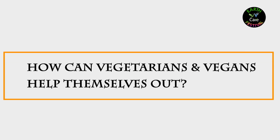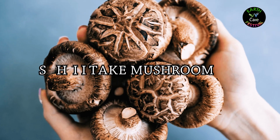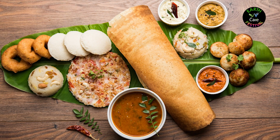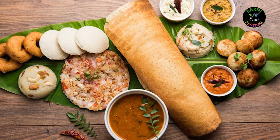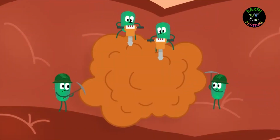How can vegetarians and vegans help themselves out? That's a key question which I often asked myself. So I found very little in literature, but some things were important and they stood out. One thing was what is called shiitake mushroom, but most important which came out was fermented food, especially from the south. Okay, so the idli dosa type of food, the pickle, and anything which causes fermentation leads to the growth of beneficial bacteria. The time for B12 has come.